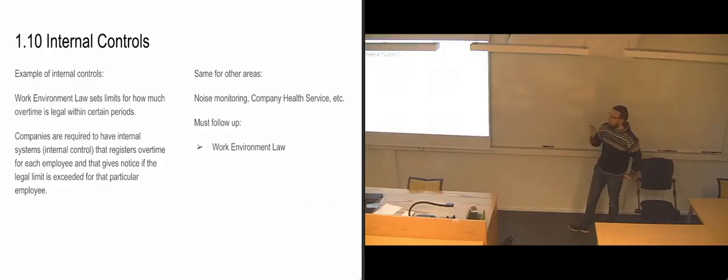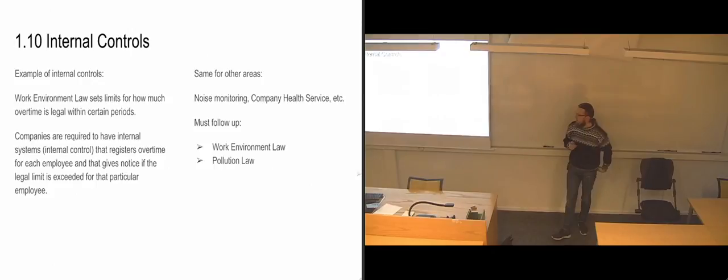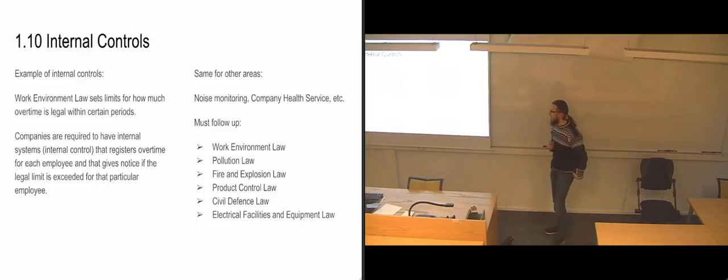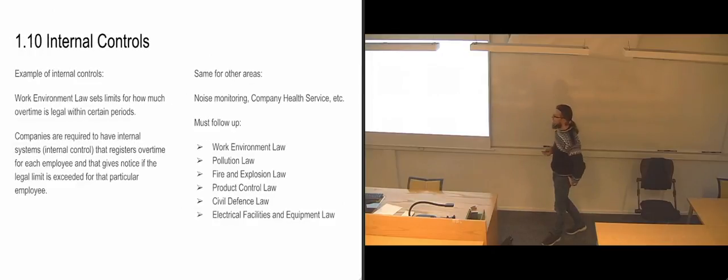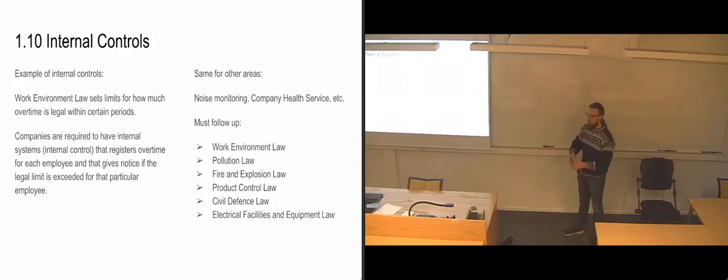And the internal controls need to follow up the work environment law, the pollution law, the fire and explosion law, which is very important when we're offshore, the product control law, and the civil defense law, and electrical facilities and equipment law. So the electrical and equipment law is very closely related to fire and explosion. So these are the ones that are the most important. In many of these laws and regulations, they have specific requirements that you have to have an internal control system for this. So you can't sort of avoid it in any way.